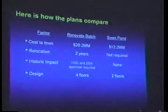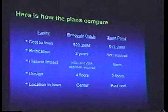In terms of design, it is a very subjective sort of criteria. One way to think about it is purely the number of floors of the facility. If you renovate the Batchelder, it will be a 4-floor facility because you need to connect to the existing building. At Swan Pond, we believe that would be a 2-floor building. The location in town, center versus east end, people have different preferences.